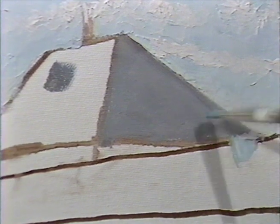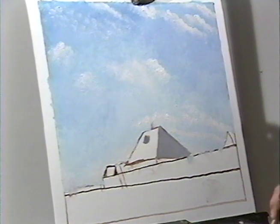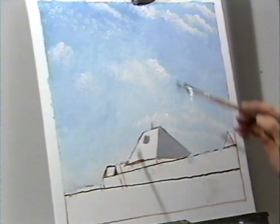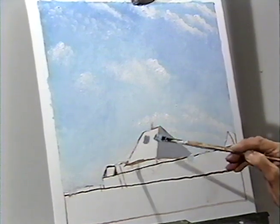So observation, that's what the whole business of working from life is about, to observe and to compare and then to remember. And that is a philosophy which I suppose was put forth by Mr. Plato a very long time ago. And it works very nicely. Observe, remember, and compare. Here is the shadow side of the building.